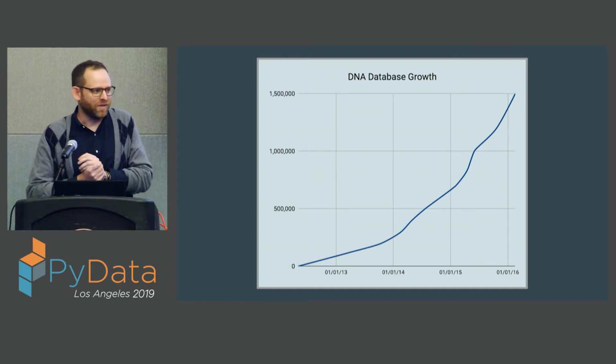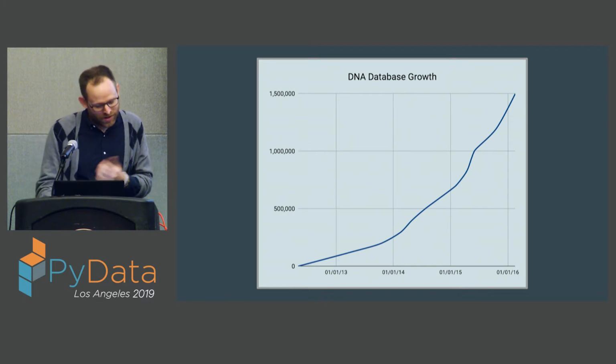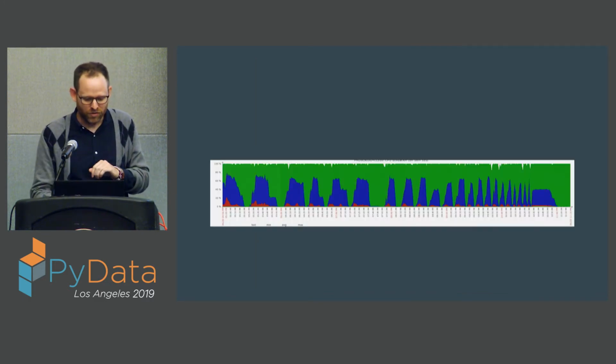But they also understandably wanted to see that we were fully utilizing the hardware that we had. And that's where it became a little more problematic.